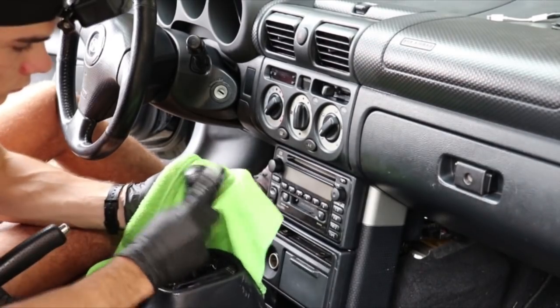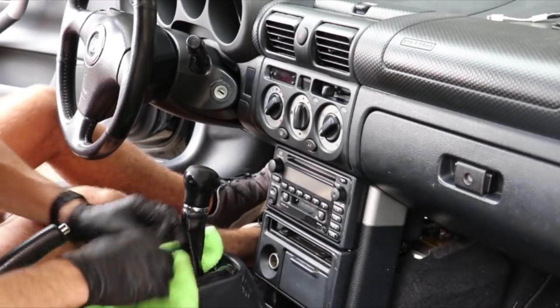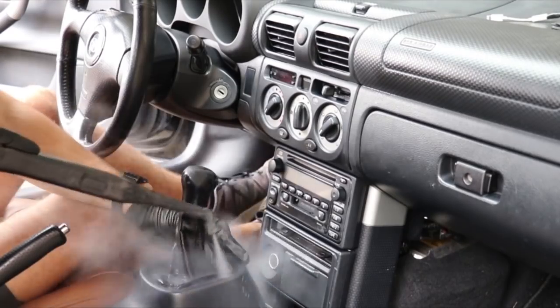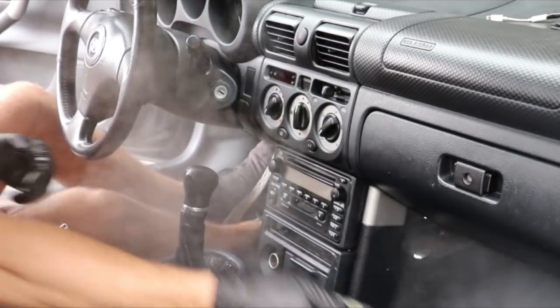Now, one good thing to point out here that you will find in a lot of different vehicles, like this particular stick shift here that obviously gets used when you drive the car. It gets touched every time you drive the car because you've got to use the clutch and first, second, third gear in order to even drive the car.